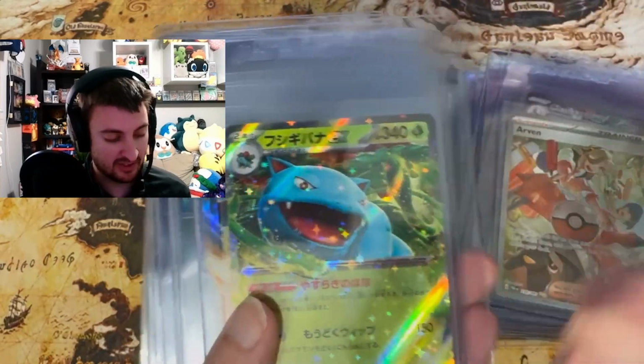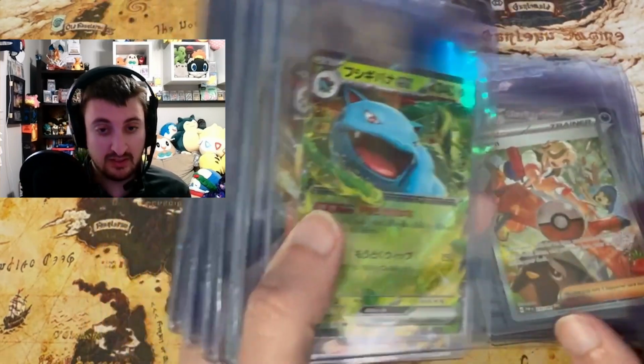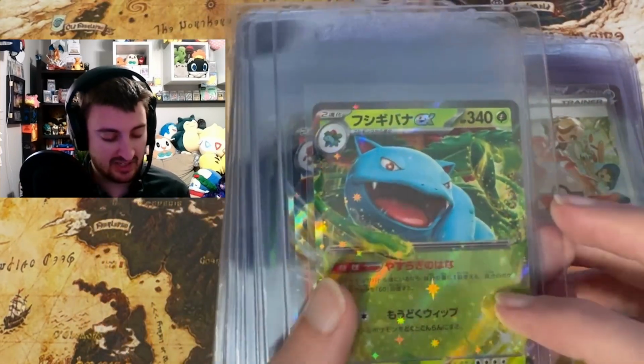And then the Arven is the only other SIR I've pulled, and I like the card, but if it's worth selling now while it's higher, we'll do that.